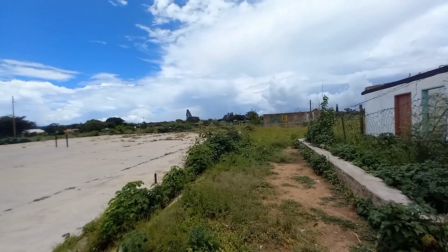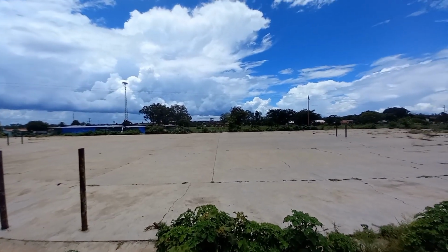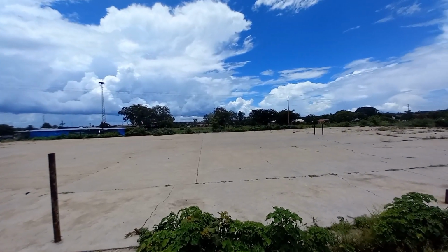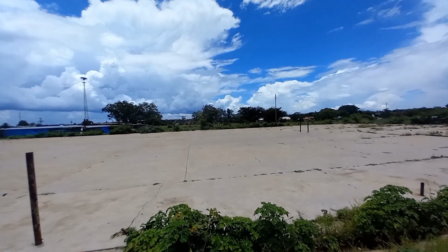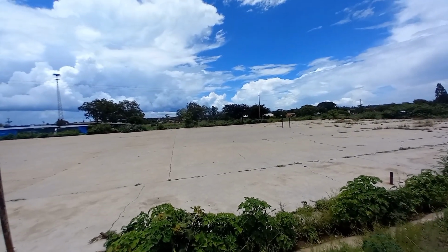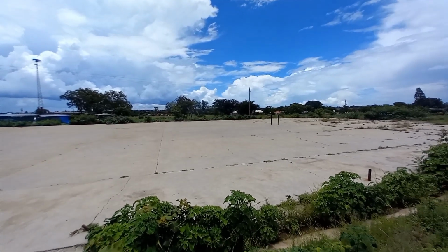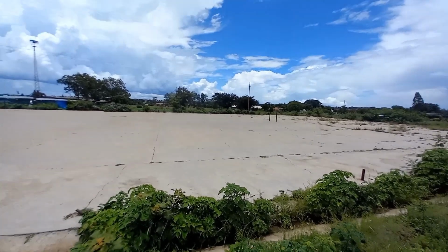I'll show you maybe when we're on the other side. And what you are seeing on the other side is a primary school. You saw the secondary school, and on the other side you'll see the primary school. The school is called Masuku Primary School. And there's another primary school on the other side, which was a bit further than the round that I wanted to show you, so I didn't really show you that.